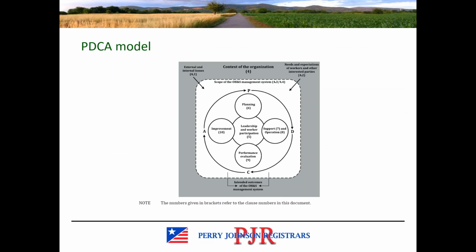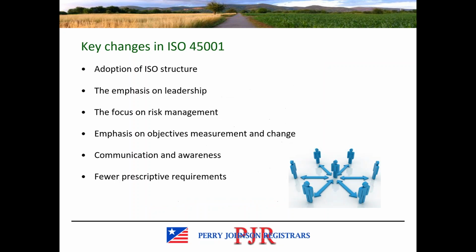The revision also includes some changes to the Plan, Do, Check, Act model. That can be found within the standard. So as I mentioned, key changes in ISO 45001 include the adoption of the ISO structure, which is the Annex SL we just looked at.